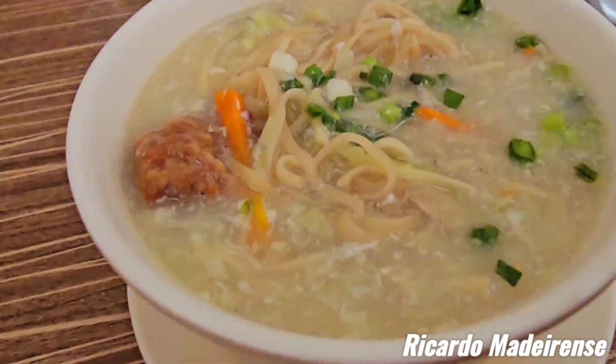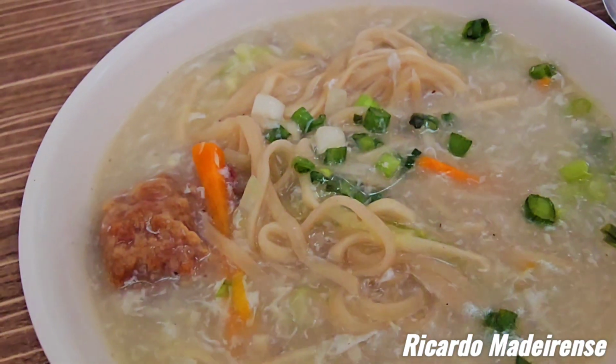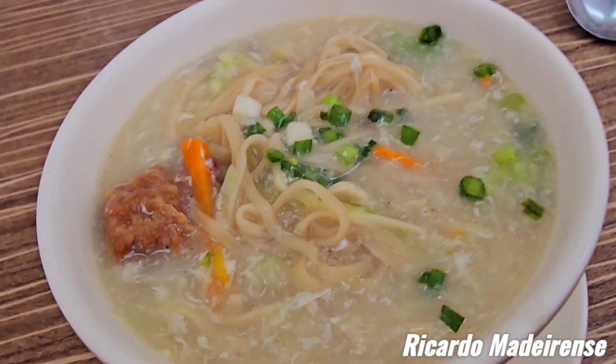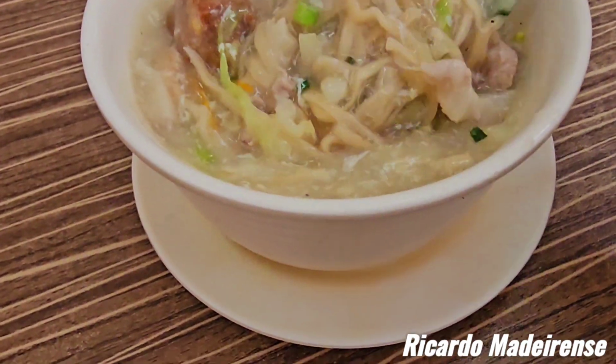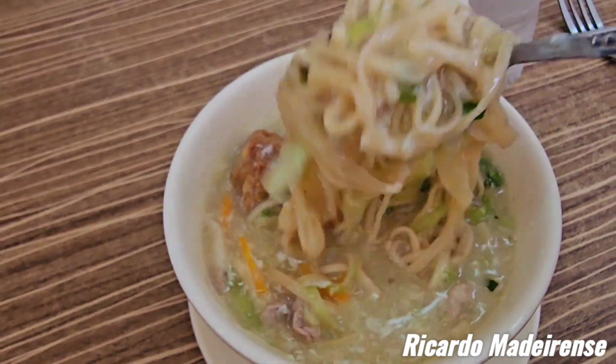Look at that delicious plate here in the Philippines. Noodles, like egg, a bit of meat there, and spring onions. Looks delicious and yummy.